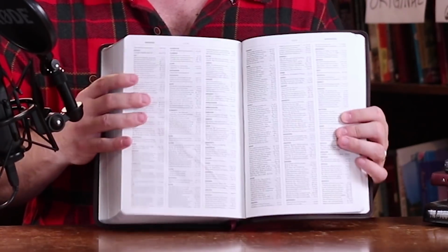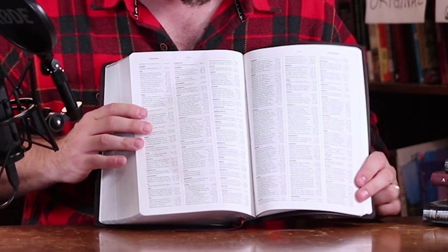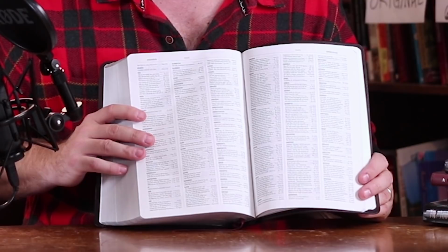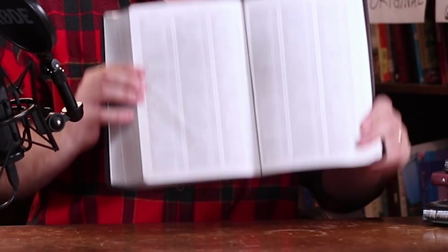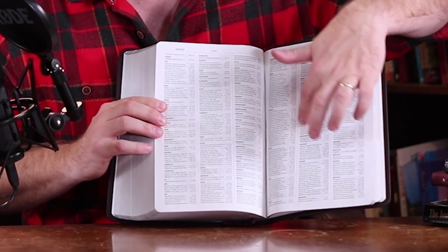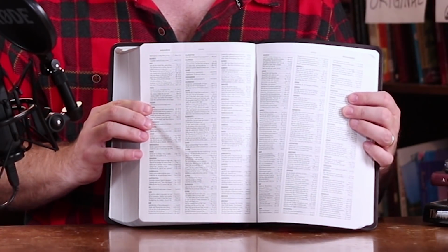Here it is. This is called a concordance. This is one of the best Bible cheats in the world for early students of biblical studies, because if you can't remember where something is, but you can even remember like one word from the verse, you can just look up that word in a concordance and it'll give you all the verses where that word came up.